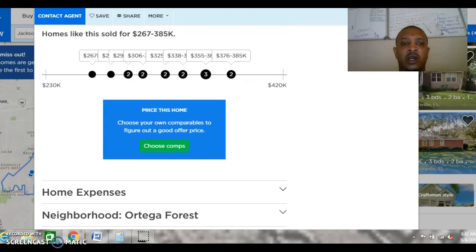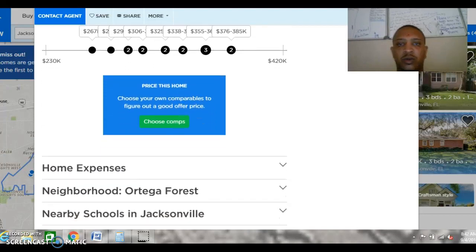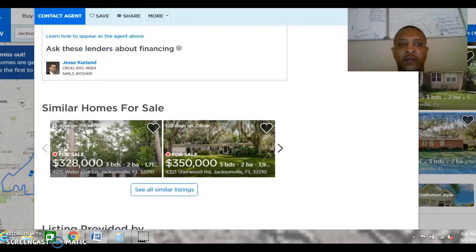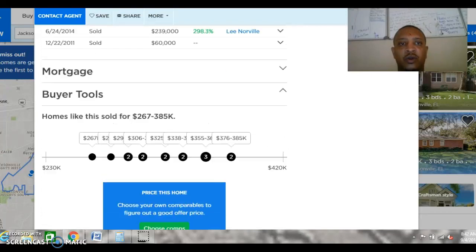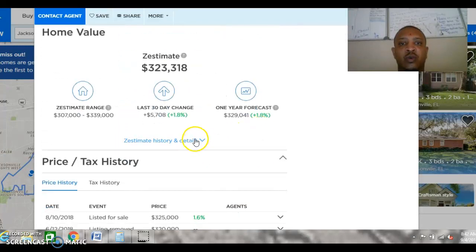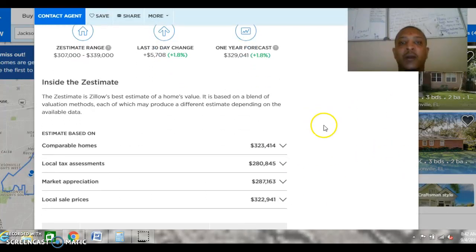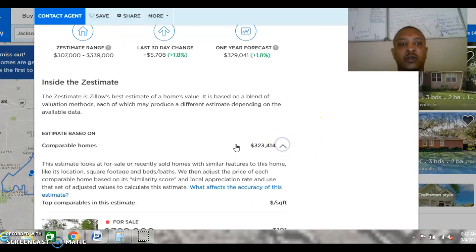Okay, so it's showing you that property in this area is going for this amount. Choose your own comparables to figure out the pricing of the home. And this is why I made a video, because it would definitely switch up on you and you won't know exactly what is going on. You have to click on each tab and go through each one of them until you find something that says comparable homes.